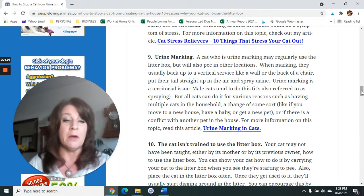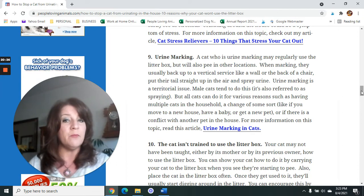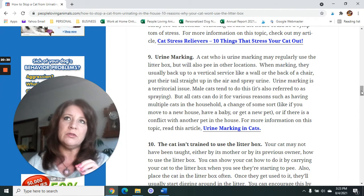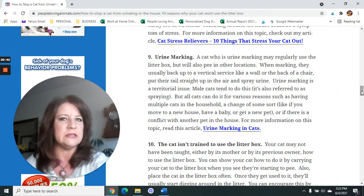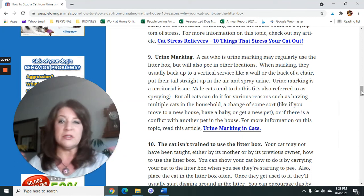and that could be why your cat is urine marking. So I'm giving you an article called Urine Marking in Cats. I'm quite sure that one's from the ASPCA, and I'm going to give you that article because it's quite extensive and it has quite a bit of information on this urine marking. If you think that this might be the issue with your cat, like a territorial issue, please click on that and read that article because it gives you a lot of information for solutions as well.